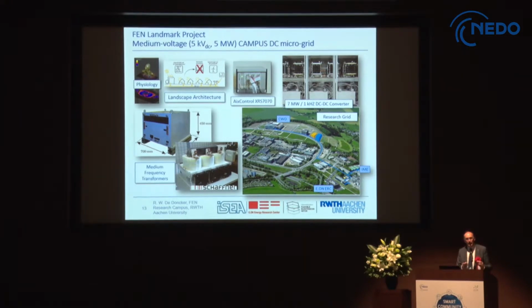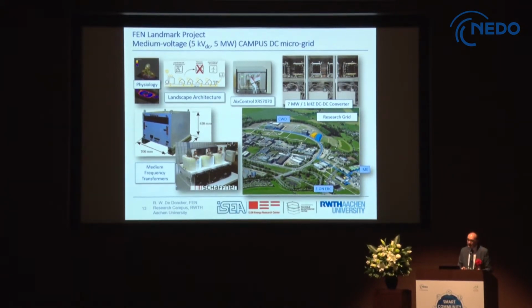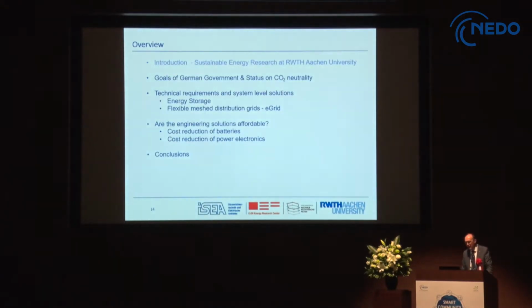Because we have learned that when Africa and India would have the same electrical infrastructure as Japan or Europe and the United States, there's not enough copper on this planet. So we need to find solutions that use less materials, which also have an ecological impact, in order to provide electricity for everyone. And I think that is one of the main goals.